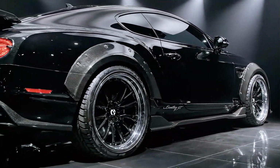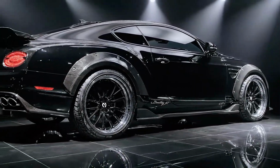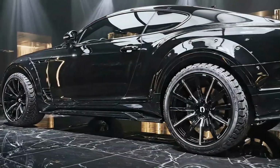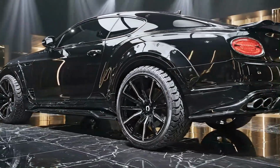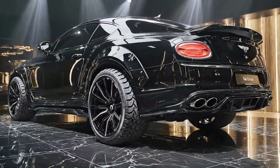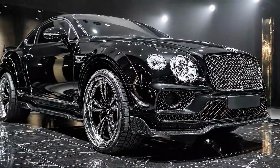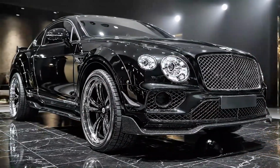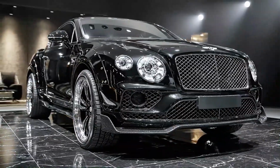What makes the 2026 Bentley Continental GT special is its ability to combine craftsmanship, performance, and innovation into one complete luxury machine. Every angle, front, side, rear, and every part of the interior tells the same story. This is a car built for those who want comfort, power, elegance, and presence, all in one masterpiece.